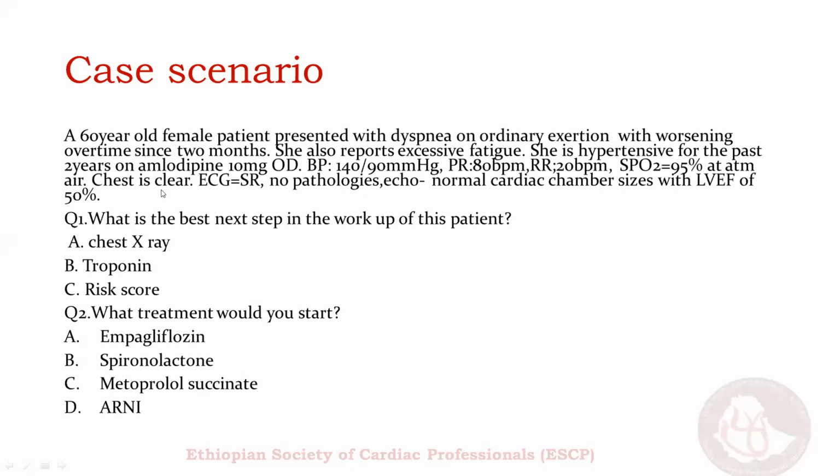Echo showed normal cardiac chamber size with an ejection fraction of 50 to 52. So what's the best next step in the workup of this patient? Maybe you can give your answer in the chat box. I will wait for a few minutes.